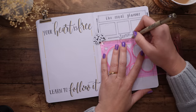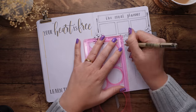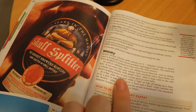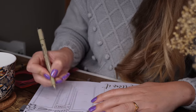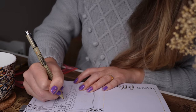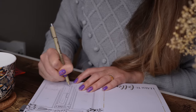But what I did love the look of is the gorgeous Scottish pubs around that serve the national drink, which is Scotch whiskey. So I thought I'd draw an illustration that reflected one of those cute little pubs. But also, this one is kind of a half blend of a pub and a cafe.